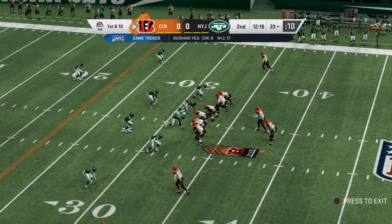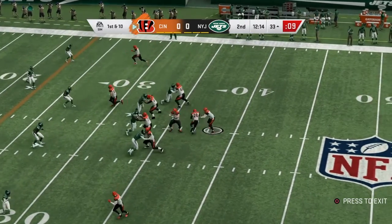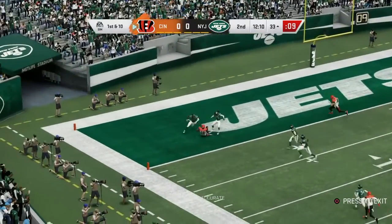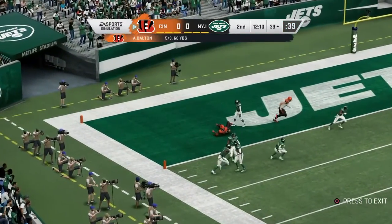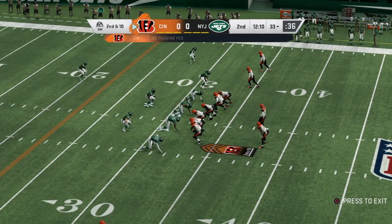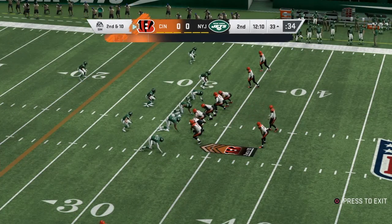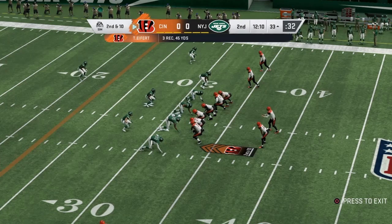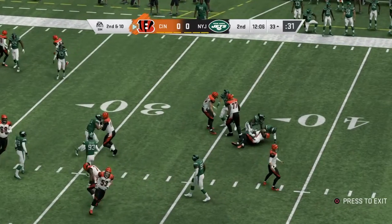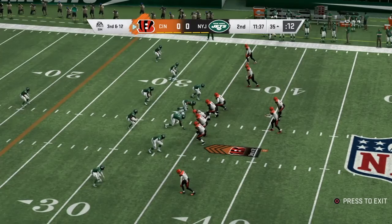About him, he's always been accurate. Off the play fake to Mixon, this is Dalton. He'll let this go to the end zone for Green. Oh, he had 6 points in his hands there, couldn't hang on. Second down. Second and 10 from the 33-yard line. From the gun, a give to Mixon, and he still has yet to get a first down. Third and 12.